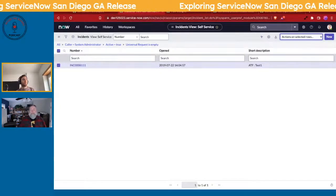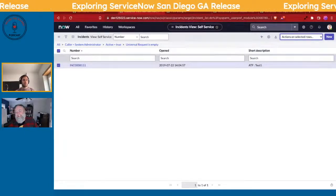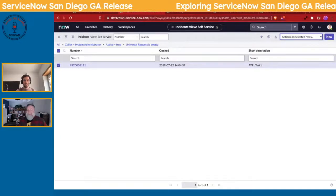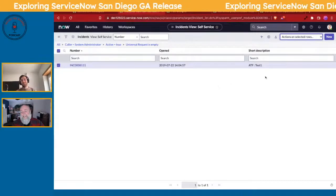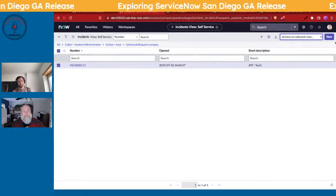I'm so used to when I don't see a new button on the top left that it means I can't add something to that table. But now I have to constantly look to the right to be like, oh wait, it's still there. We're good. Yeah. This drives me nuts. I'm not happy with this change.